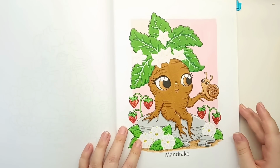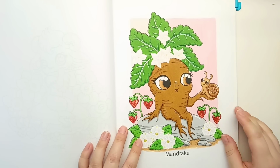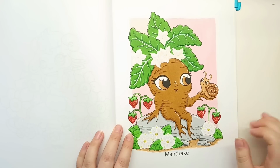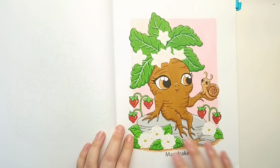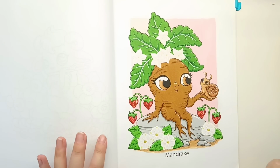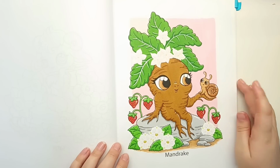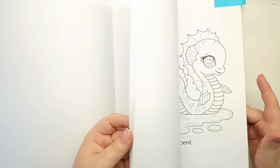They look really messy. I wanted them to look like white flowers, but I find that really challenging. Still need to work on making white flowers look actually white. But I finished this page and thought it needed a background. I tend to do a lot of blue backgrounds, so I thought I'll do something different and do a nice light pink. And I think that tied quite nicely with the strawberries and the strawberry flower here. But yeah, turned out pretty cute, the Mandrake.